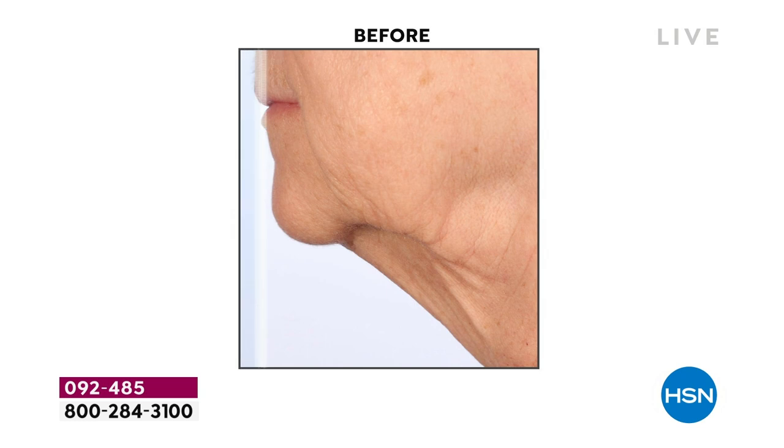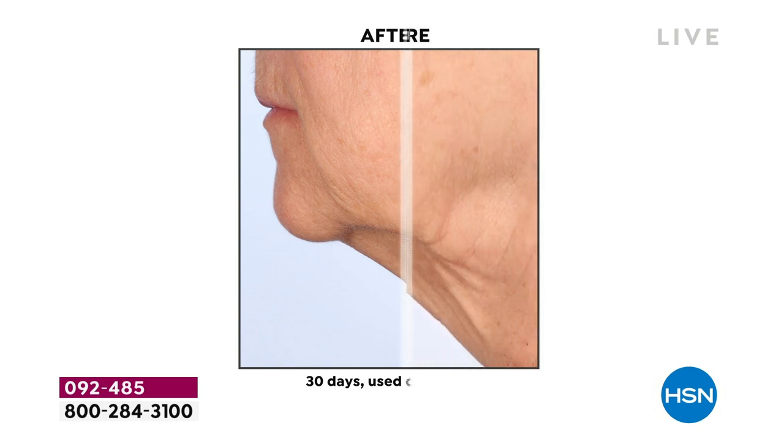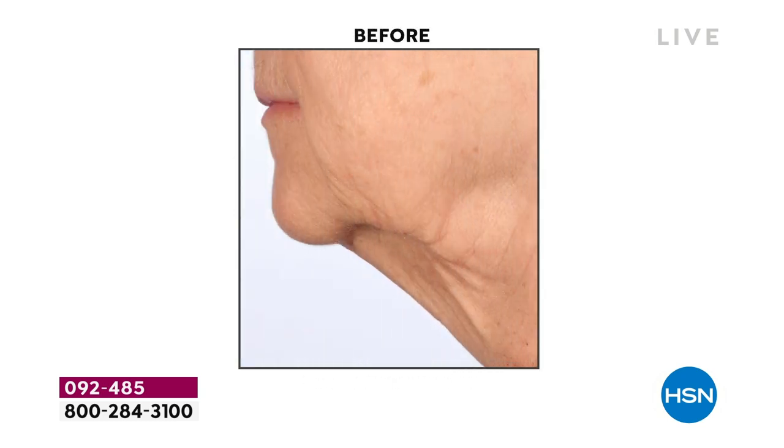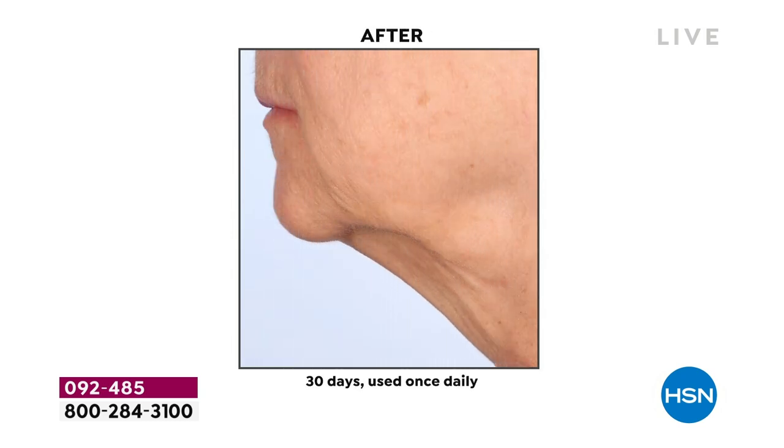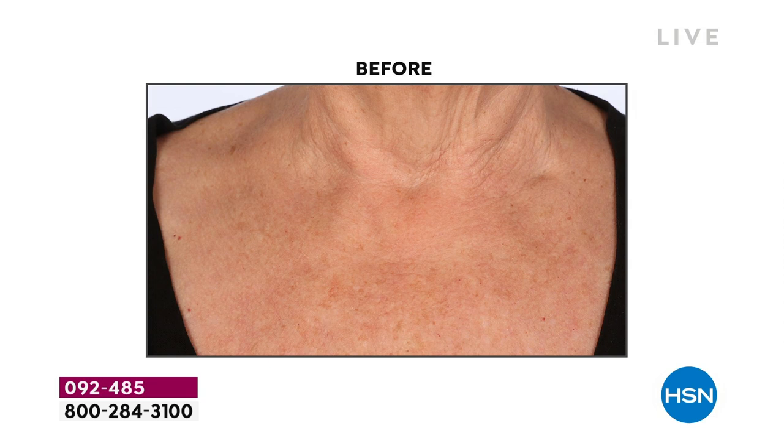We chose to show you women who are in their 70s for the before and afters, for the clinical study. Why? Because we didn't want to show you a 20-year-old. We are showing you women who've really got the collapsed, saggy, droopy skin. You know, that double chin, the turkey neck. Look at this and look at how different it is. After, you would really think that was a different woman, but it's the exact same woman in 30 days.